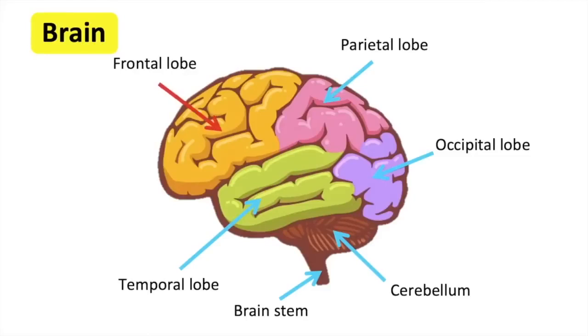The frontal lobes are the largest lobes. They're located at the front of the brain. They're responsible for a few things. This includes thinking, self-control, making decisions, attention, judgment, problem-solving, planning, and emotions. The frontal lobe is also responsible for motor skills and speech production.